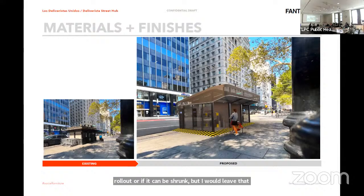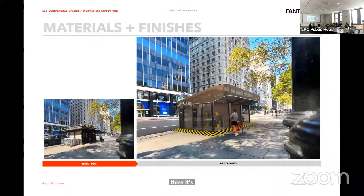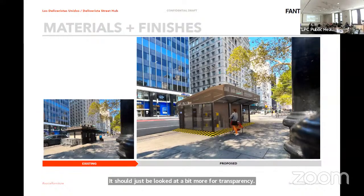Okay. Commissioner Jefferson. I agree with my fellow commissioners on this one. I think it's an urban necessity to have this, and in multiple areas. My only issue is that its form is a bit heavy. I think the location is a perfect location. All the infrastructure is there, all of that. It should just be looked at a bit more for transparency, and perhaps the hat is a little heavy. And if they resolve that, I think it would be a perfect project to try out.